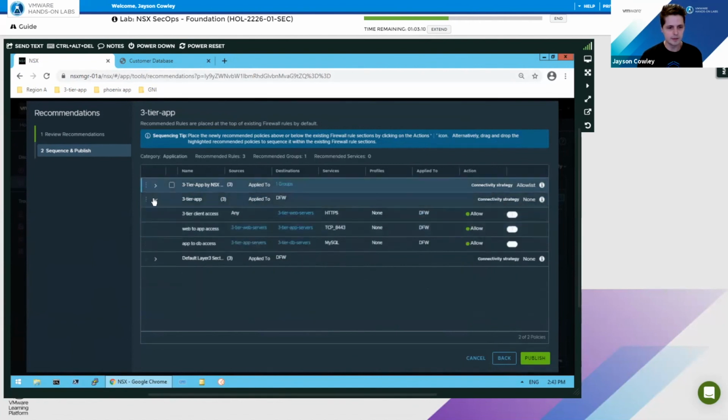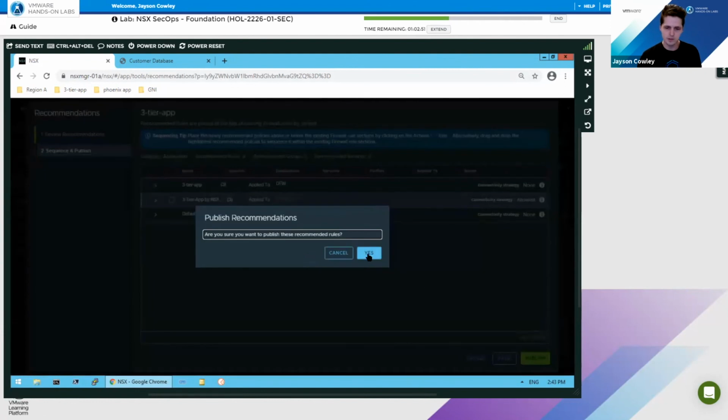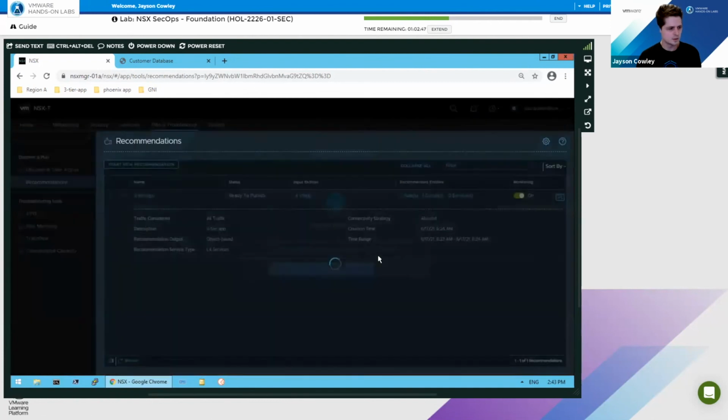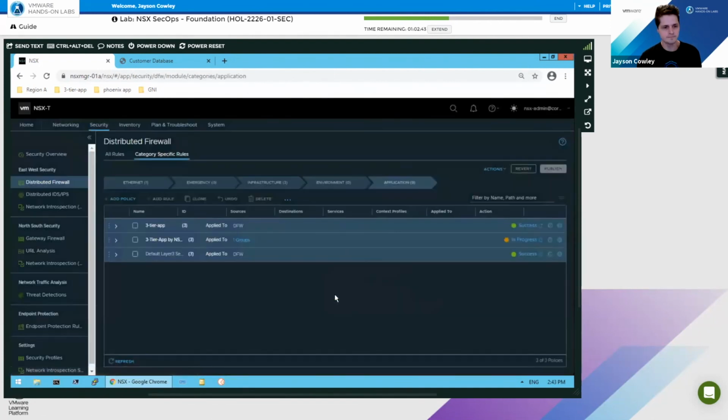Something I like about this little area here, much like the distributed firewall, you can drag and drop and move things around. I'd prefer just to have this right here in the middle so I can do a nice stare and compare once this has been published. So you can double check your rules once more, make sure everything looks good, and then we can go ahead and publish. We'll make sure we want to publish these recommended rules. We'll say yes. Shouldn't take us but a moment. And now we can go look at them in the distributed firewall.